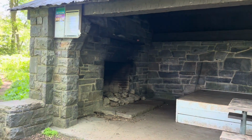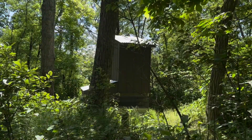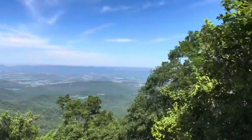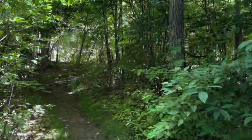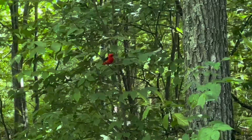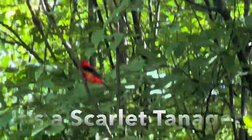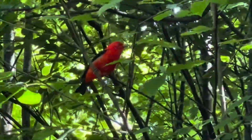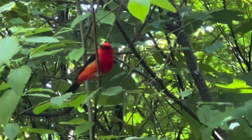Pretty cool shelter. Bird's Nest 3 hut, I guess. And there's the privy that goes with the shelter. Another great view about 3.5 miles into today's hike. I do not know my birds, but what a beautiful little red bird. Pretty.